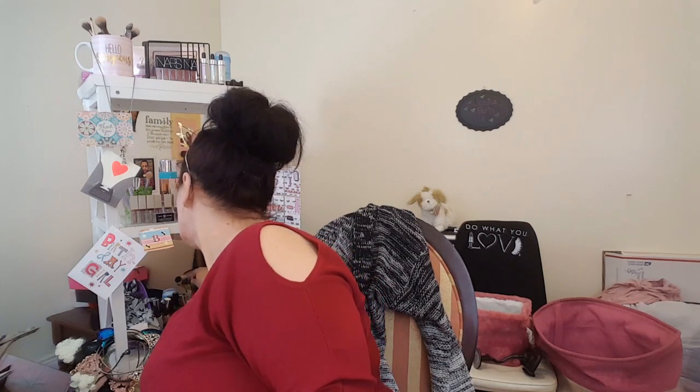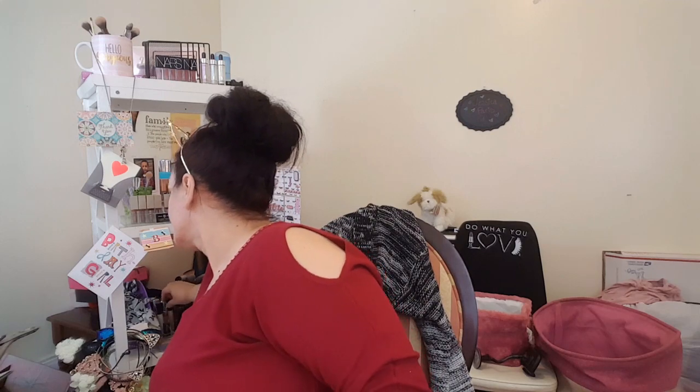This is the Kat Von D in the shade Mother. I got this in BoxyCharm last month, I believe. It's okay, but I like to just add a little more with the Anastasia lip topper. This is in the shade Venus. I'll let this dry a little bit. I don't have any makeup whatsoever on besides that. Looks kind of weird actually.